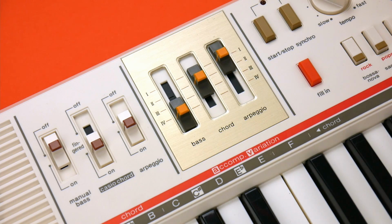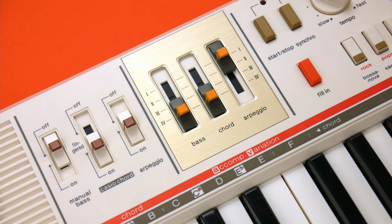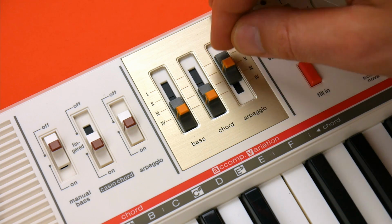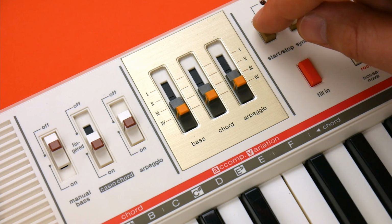And that's not necessary. You've already heard some of them if you've watched my MT-45 video. And the variations for chords and arpeggio don't have such a great impact on the pattern as the drums or the bass line. But I have to say, I'm a huge fan of these variation sliders. Yamaha also used them for a couple of models. Unfortunately, both companies didn't continue this concept after the mid-80s.